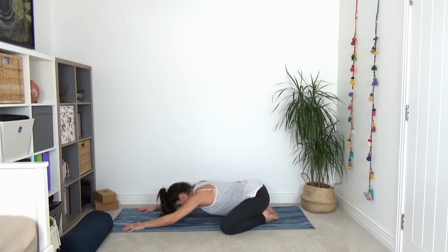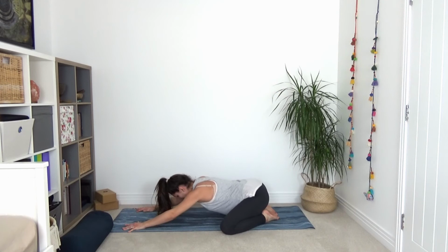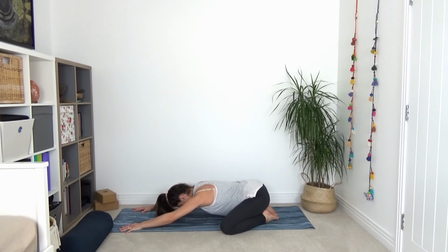But it might not feel nice to lower the head all the way down towards the earth. So this is up to you. You can keep the head lifted or release it fully towards the earth. But either way, stretch your fingertips as far forward as you can. Plug your shoulder blades down your back again. Tuck your chin slightly to the chest. And just very gently push your hips down toward your heels.